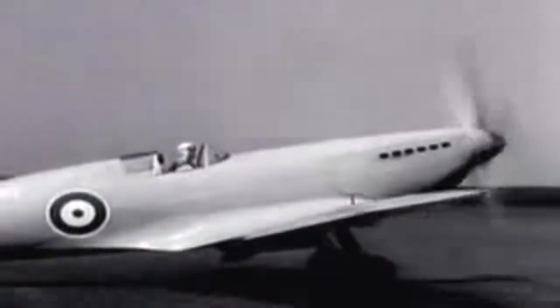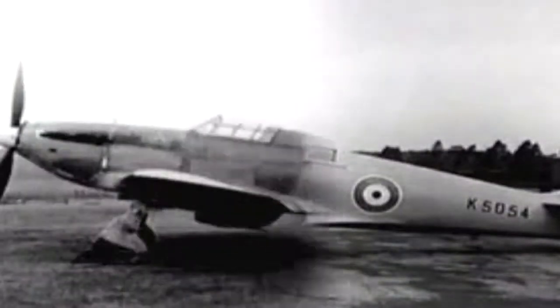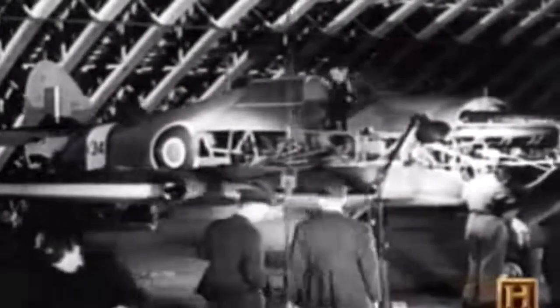The revolutionary Spitfire was not the only contestant in the race to build a new RAF fighter. The Hawker Hurricane was a much less advanced design than the Spitfire, with a thick section wing and a wire-braced fuselage with a fabric covering. But it was easier to build. It was also several months ahead in development. With a top speed of about 330 miles per hour, it was almost as fast as the Spitfire.